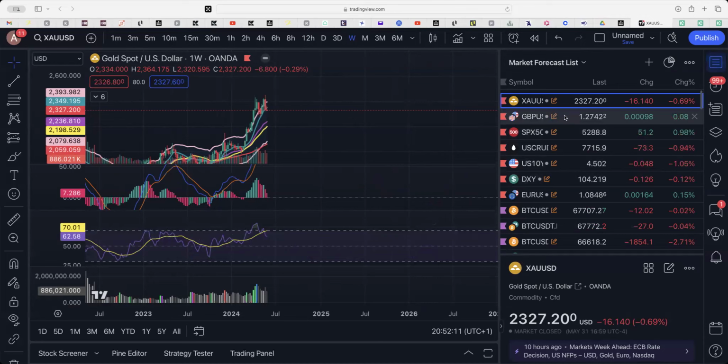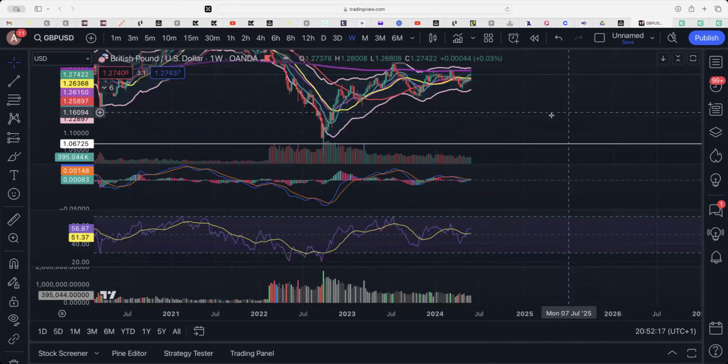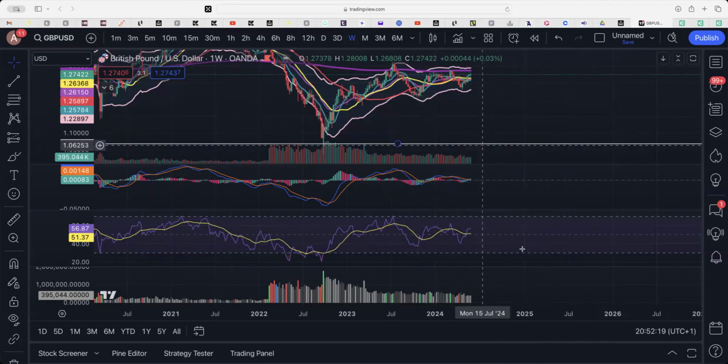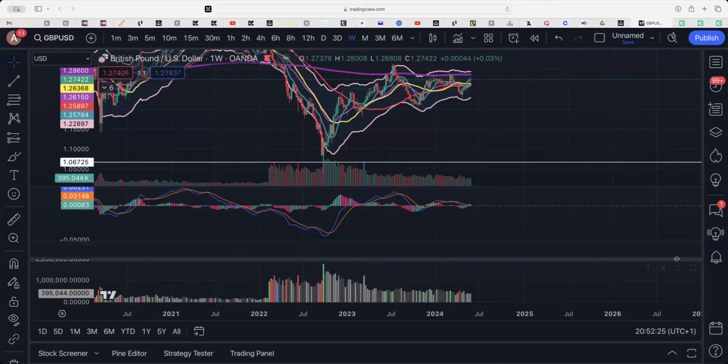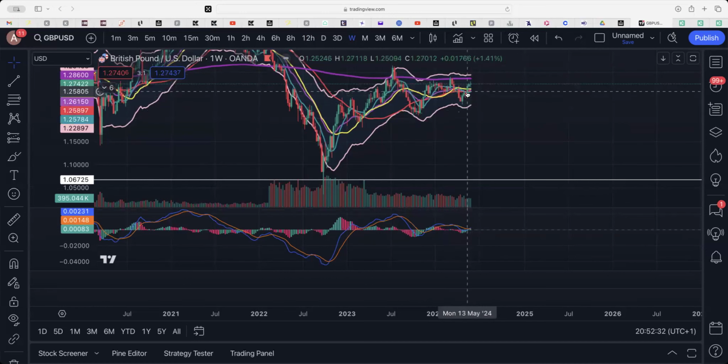Let's look at GBPUSD. GBPUSD is our next pair. On the weekly chart, let's hide this, we don't need that. Let's hide that too. We can see energy flow is still to the upside, although it's getting weak. So I do expect that we would have some further action to the upside.